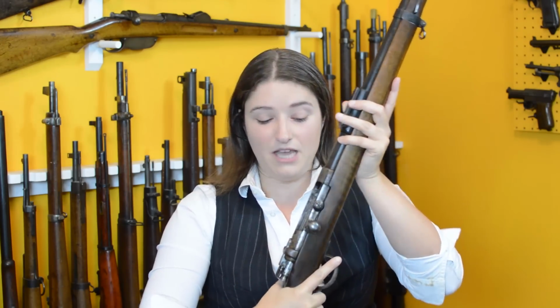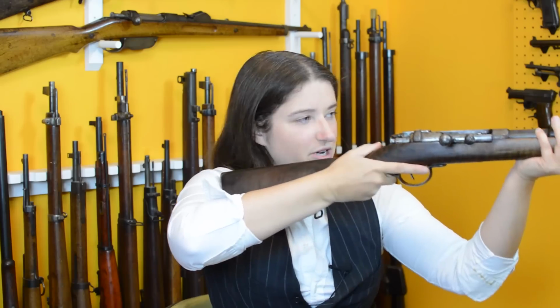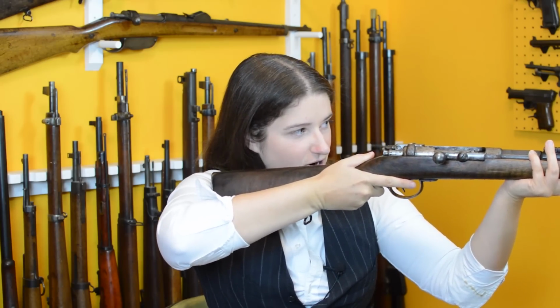So for me, it's actually a perfect fit, yet for someone who has meatier hands like Othais, he feels a little bit squinched up in here. But for me, this feels just perfect. I feel like my hands are just positioned real nice. I'm able to pull that into my shoulder perfectly. I think this is fantastic.